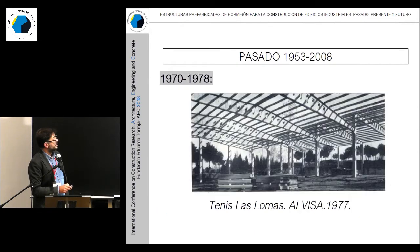Este es un ejemplo de Alvisa, de la revista que va del 70 al 78. Esto es lo que más se va a repetir hasta la actualidad. Estas son vigas delta, o sea, secciones doble T de canto variable. Esto es del año 77.